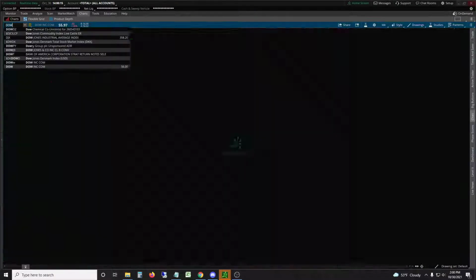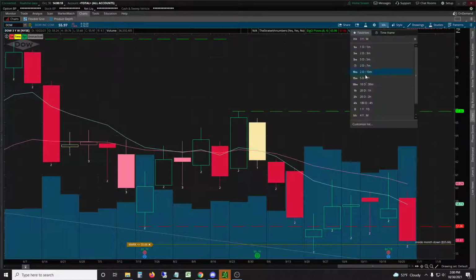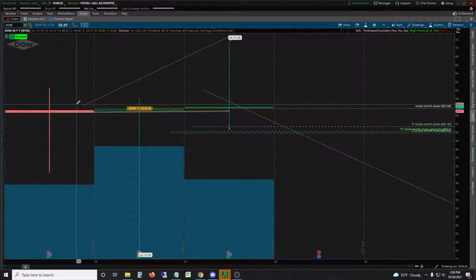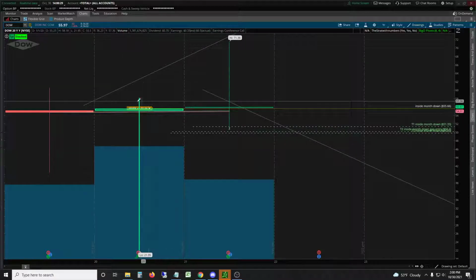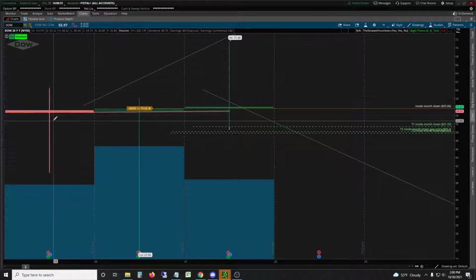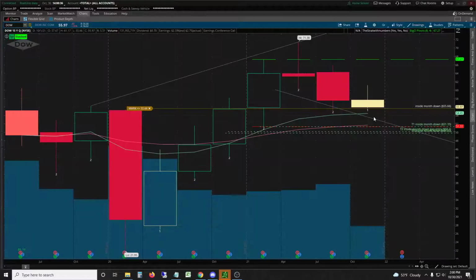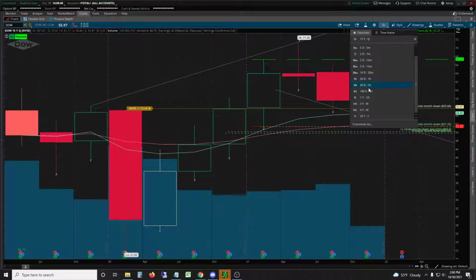Now for Dow, it's kind of funny. I never looked at this on the yearly before, but we're kind of dojis everywhere. We get movement throughout the year, but it seems to always close right where it opens. On the quarter, the last couple quarters haven't been good. This quarter is not looking any better, although we still haven't broke the inside down yet.